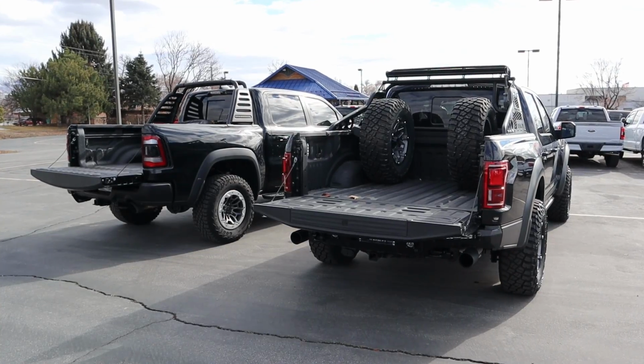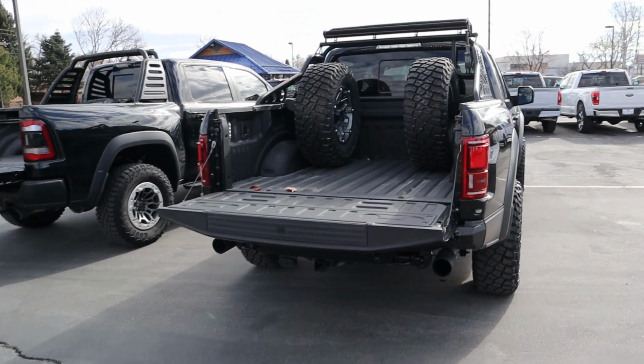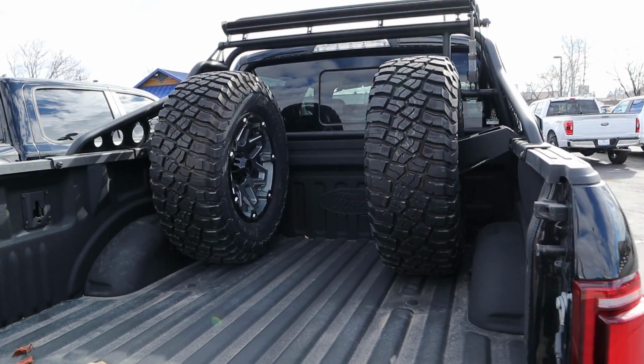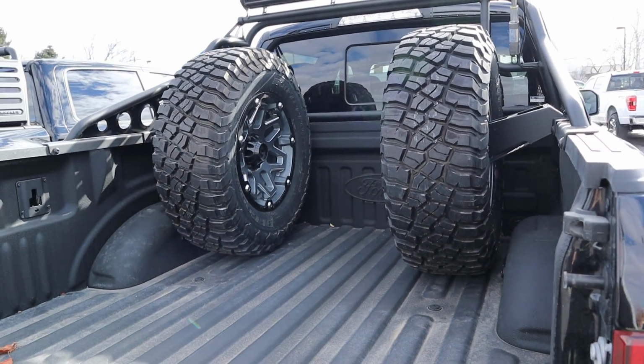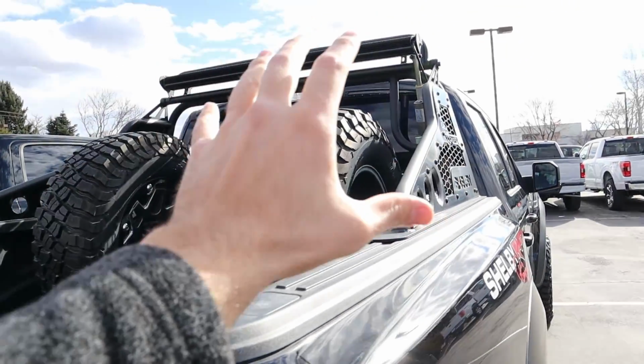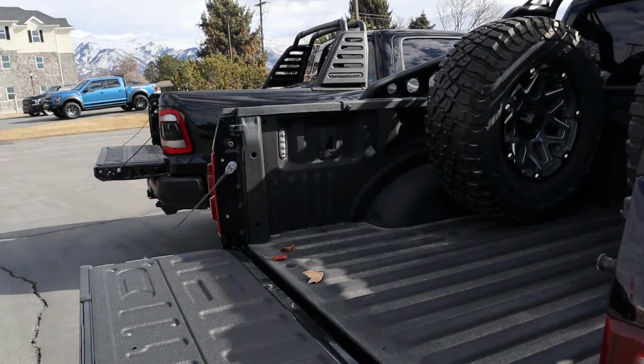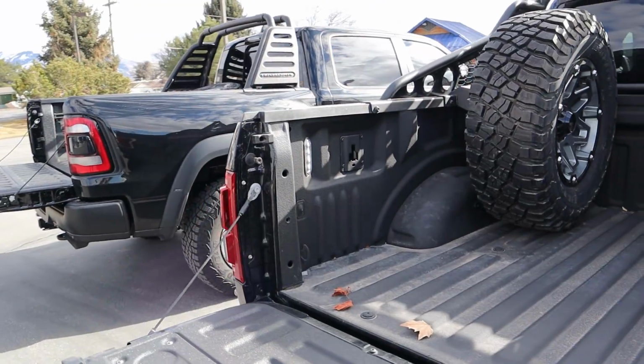Let's go over the back ends of both the trucks. Starting over here with the Shelby Raptor, notice that you've got the bed liner here on the back portion, then you got the tire carrier with both of the tires, so you actually get two spares here with the Shelby Raptor. And then you've got the full rack here in the back with the LED light bar there at the top you guys saw earlier, and there are LED bed lights, sorry, here in the Shelby Raptor.